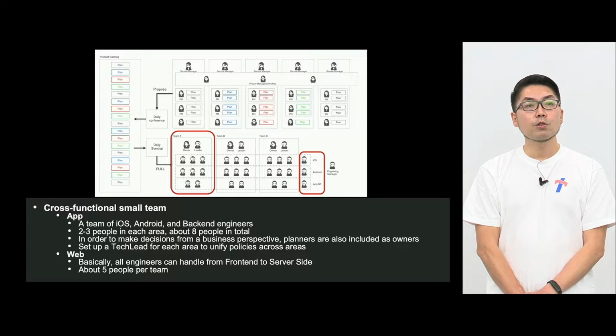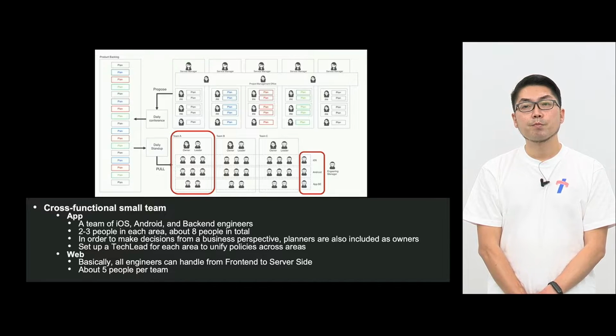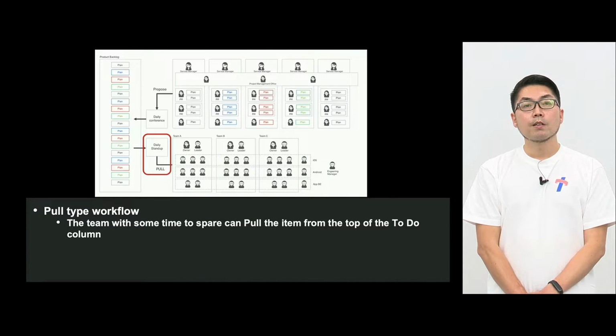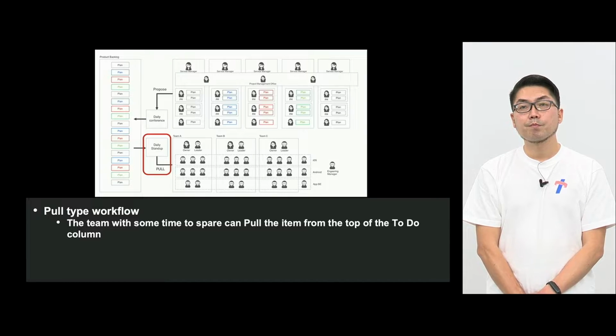For the smartphone web team, it seems like there are 3 teams on this diagram, but there are more teams. The smartphone web team covers from front end to server side, so engineers can cover all of them. One team consists of about 5 people. And these teams, as I said, are managing a pull type workflow. One team finishes one task, and then they get the next task from the priority list.